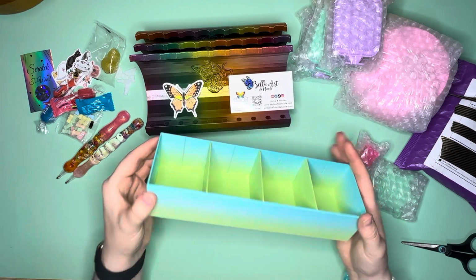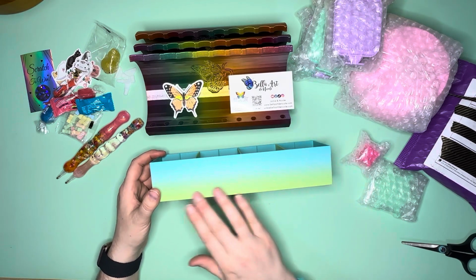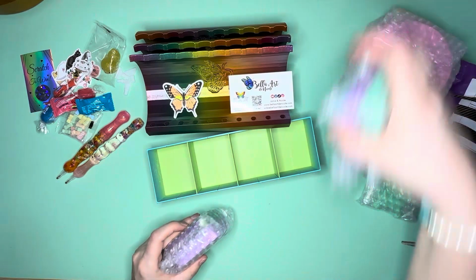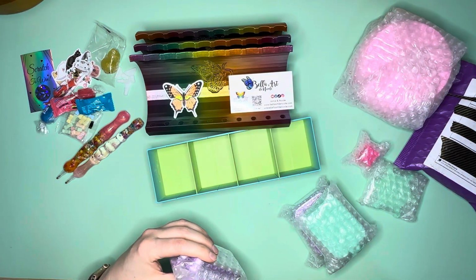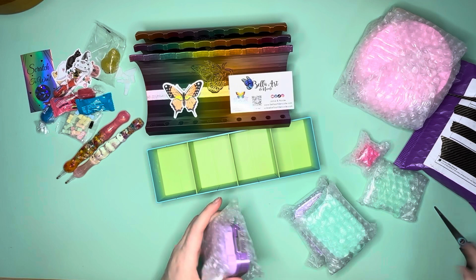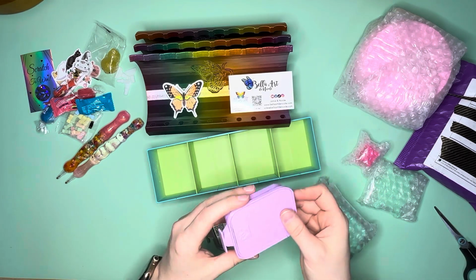So I got another one in this really gorgeous ombre green to blue. I love that shade. So I got that. And then I got a few trays, and I was like, you know what? I've decided that my favorite tray out of all of the trays is this particular size, this size right here. So I got this.